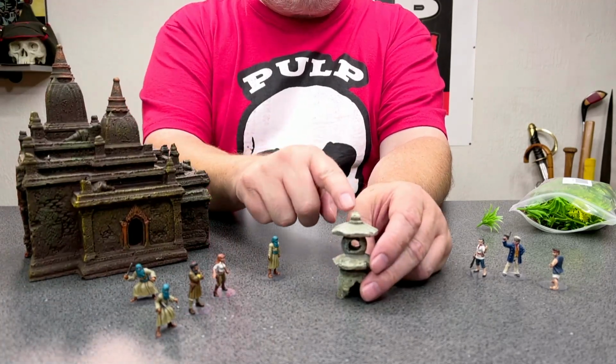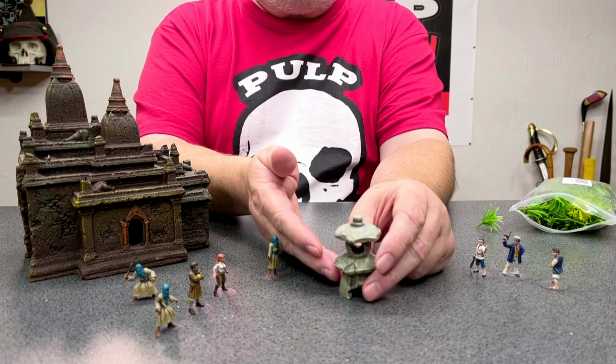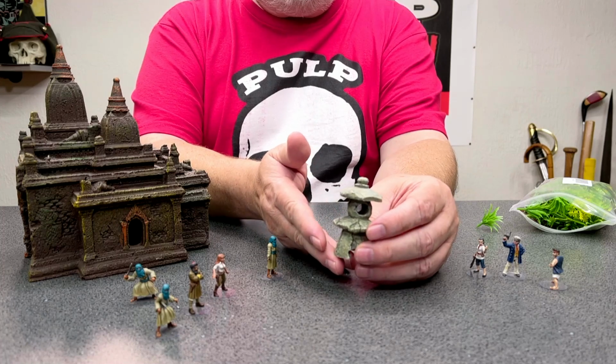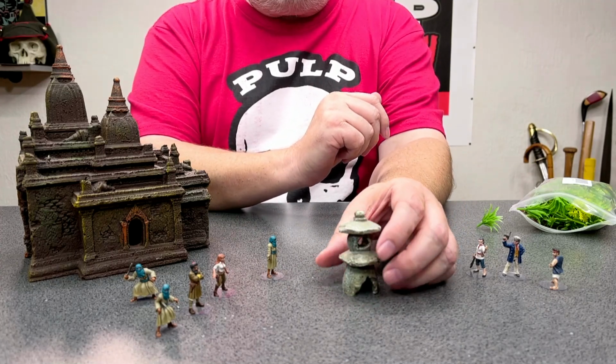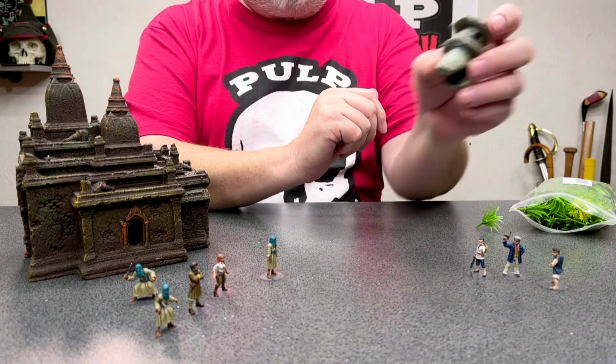And don't pass up the little bitty stuff too. This little bitty thing here, out of the aquariums or whatever kind of department, you just kind of have to wander around in there and see what you can find. I think this was around $5 or so. Really, really inexpensive. Pretty cool. Great little piece to use as like a roadside shrine or something like that.